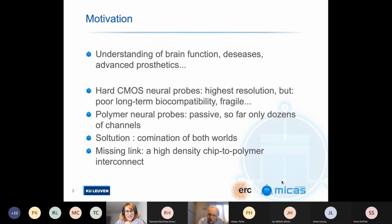The motivation for these brain electrodes is to better understand the physics, the functionality of the brain, the diseases, etc. So there's a lot of interest, and we're of course not the only ones to do so. Actually, in the history, there were a lot of researchers creating electrodes based on MEMS technology. These were full silicon shanks with sharp tips that could be introduced, containing many electrodes.